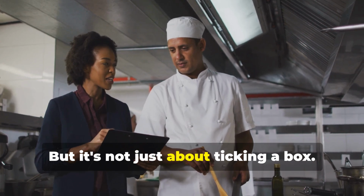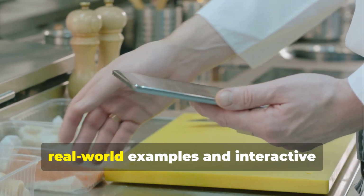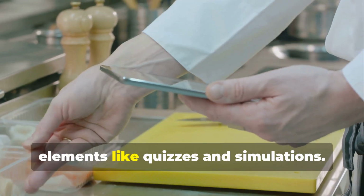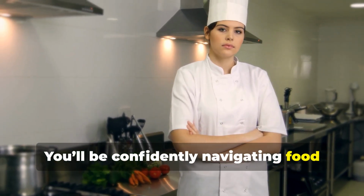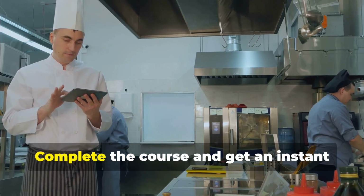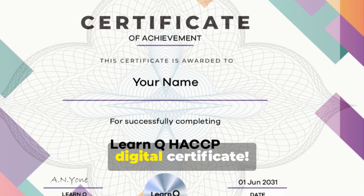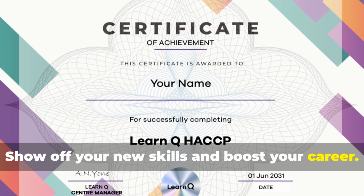But it's not just about ticking a box. Our course arms you with practical, real-world examples and interactive elements like quizzes and simulations. You'll be confidently navigating food safety hazards like a pro. And here's the cherry on top. Complete the course and get an instant digital certificate. Show off your new skills and boost your career.